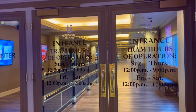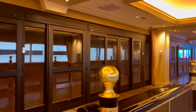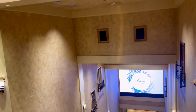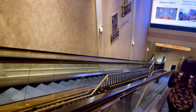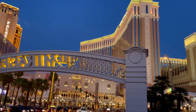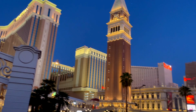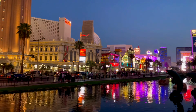Okay, let's go take a peek and see what the monorail looks like from the Treasure Island side going to the Mirage. I just noticed on the doors that it opens at 12 p.m. every day and it closes at 9 p.m. during the week and 12 a.m. on the weekends. All right, now we're going to take a walk and see what it looks like outside at night. This, like I said, Treasure Island, location, location, location.